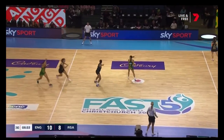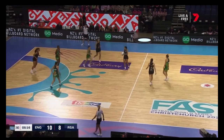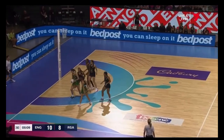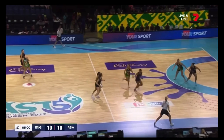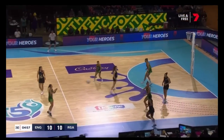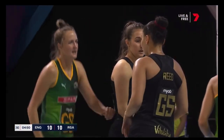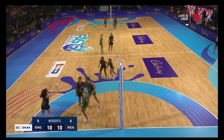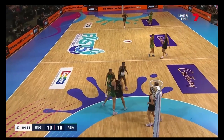So England in front, I think, for the first time in the game. But goal defence obstruction. Unusual from Tolyard, but I think there was a little bit of a hand there. And a twist and a turn and a shot. And a thumbs up to boot. England. So back at 10 all. Oh, brilliant. Oh, that is a rough call for Straden. She's done well. Oh, no look pass. Contact South Africa centre. Outside. And the three.